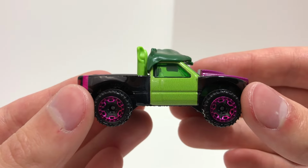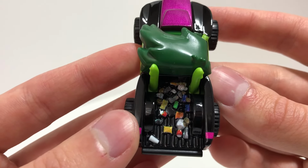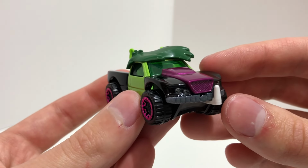But since Beast Boy's a little messy, he's kind of a hoarder and a little bit lazy, the back of his pickup truck is full of garbage, and I think that's one of the coolest features. The wheels on his truck also match his shoes, which match his outfit, and overall I think that looks awesome.